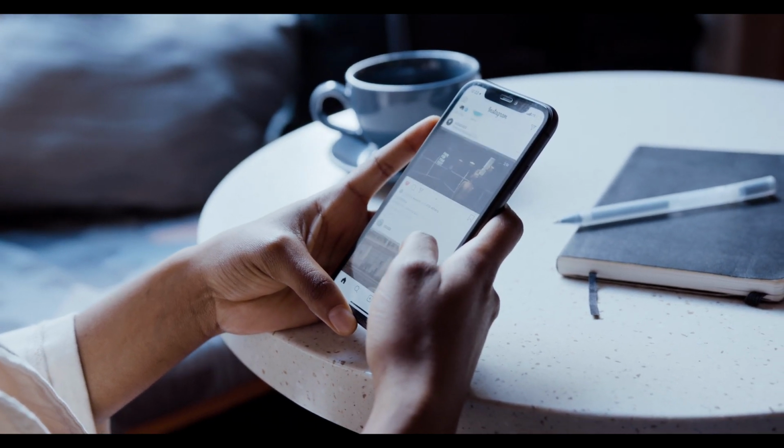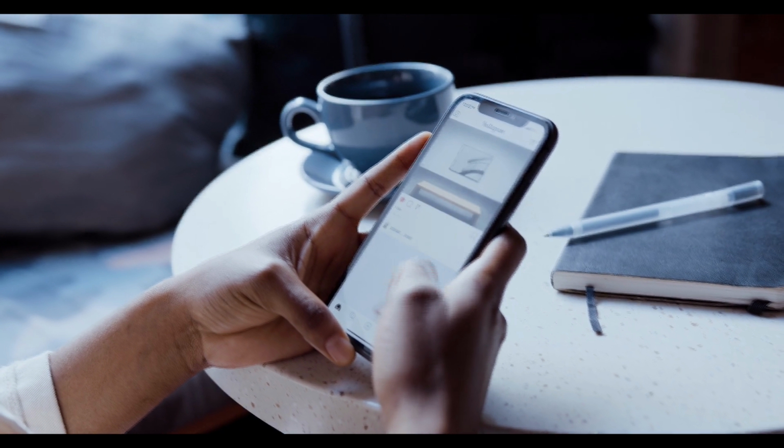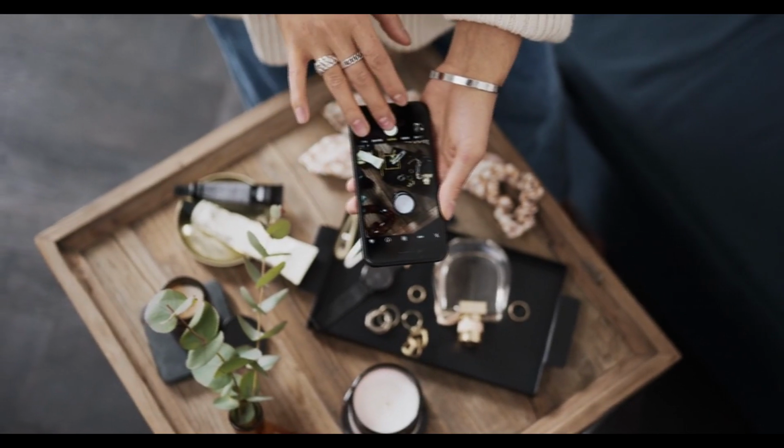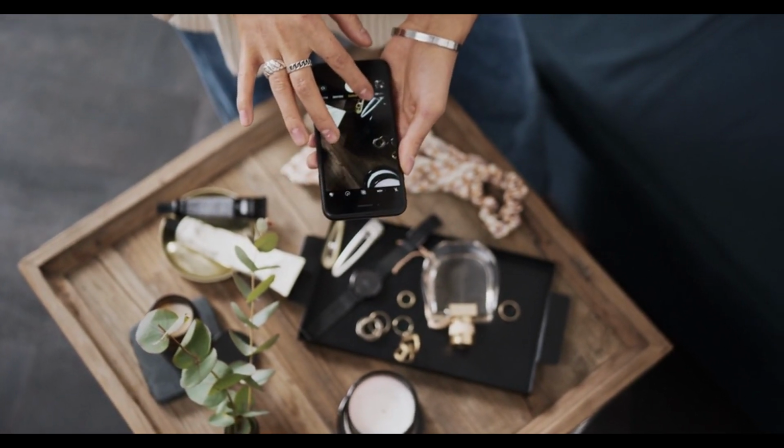Today I'm going to show you how to boost your Instagram engagement in 5 easy steps. First, it's important to have a clear Instagram strategy. Identify your niche and stick to it. That way your audience knows exactly what to expect and will engage with your content more.